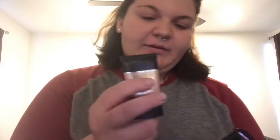Let's get started. Okay, so I always do 2 primers. This side is going to be the side of my face with primer, and this is going to be the side of my face without primer. I use 2 because when I do use primer, I like this one. It gives me a radiance and covers my pores, but this one helps with my dry spots. So I'm going to put this on this side and leave this side blank.